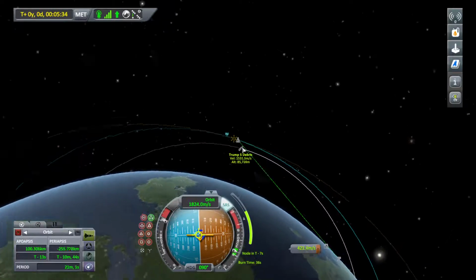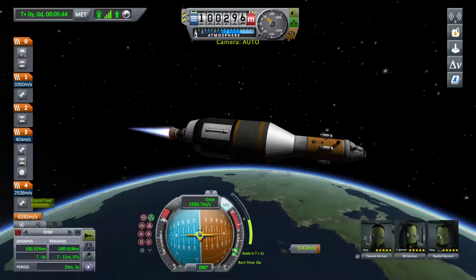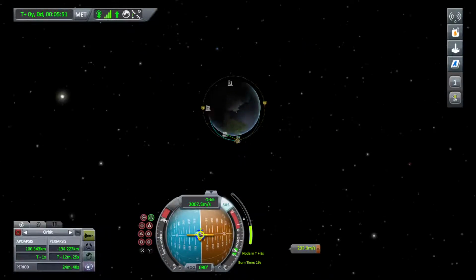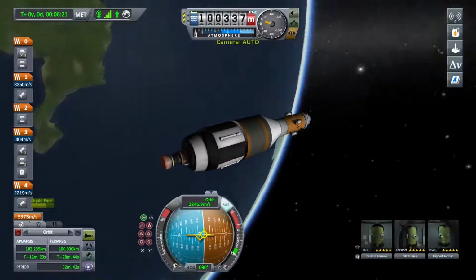See, the first stage is starting to drop. It will fall into the water, no question. Come on, get into orbit. Yep, no problem. Everything's nominal. Bang. It's actually telling me I needed more delta V, but I'm at, yeah, 100, 102. That's a good variance.